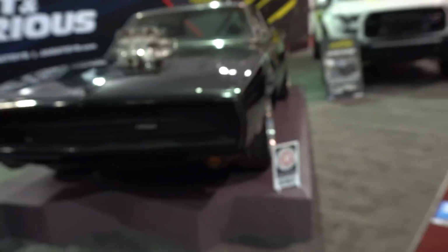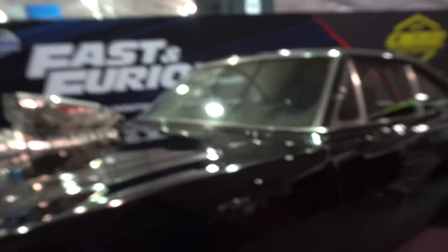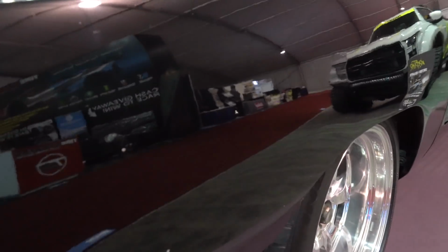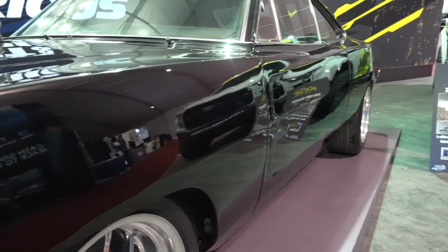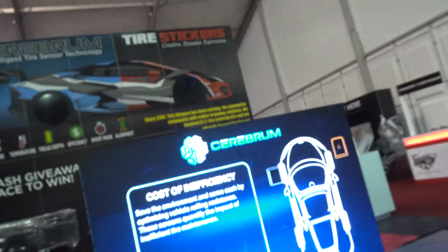Is this the one that jumped? Is this the jumper? The bodywork on the Supra is a little bit straighter than that. Jeez. Oh, we're on spot focus. Dang it. I think we're gonna get kicked out. Uh oh, who's that coming by? Security.